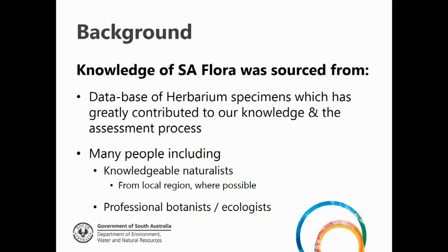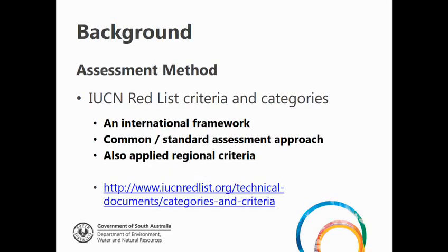And many people, including knowledgeable naturalists, during the regional assessments, preferably where possible from the local region as well, plus professional botanists and ecologists. The assessment method for both the regional and state assessments was based around the International Union for the Conservation of Nature, IUCN, Red List criteria and categories, which is an international framework. It sets a common assessment approach for assessment of status of most living organisms, so that in any country in the world we know that we're talking about the same sorts of assessments. For the regional assessments, we applied the IUCN Red List regional criteria.